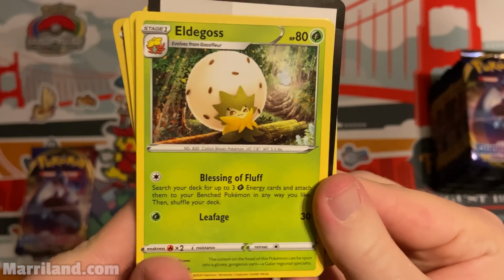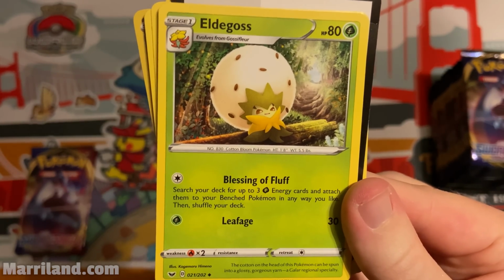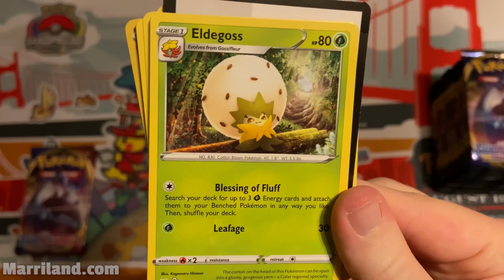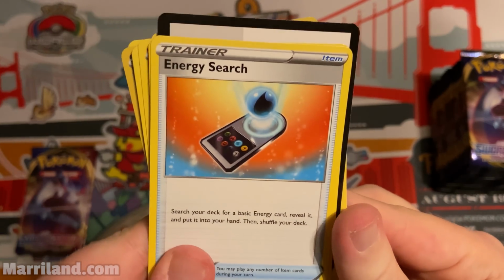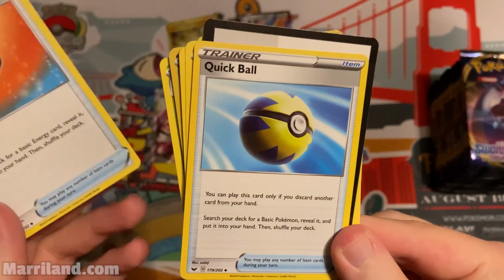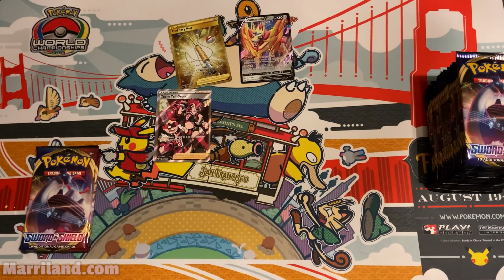This Eldegoss, Blessing of Fluff. Again, with that grass being super energy acceleration, search your deck for up to 3 grass energy cards and attach them to your bench Pokemon in any way you like. That's so good, like, whoa. Energy Search: search your deck for a basic energy card, reveal it, put it into your hand. Very, very basic, but you know, it's a thing, I guess.